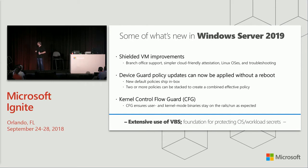Take a look at what we've done there in terms of what OSs we support. We now do shielded Linux. It was the biggest ask. As soon as shielded VMs came out for Windows, the biggest ask was, give us shielded VMs that support Linux. That is now available in Server 2019, so you can now run shielded Linux VMs as well.